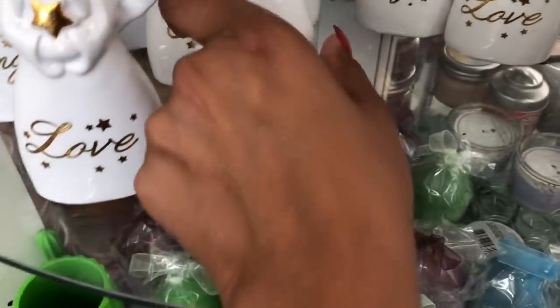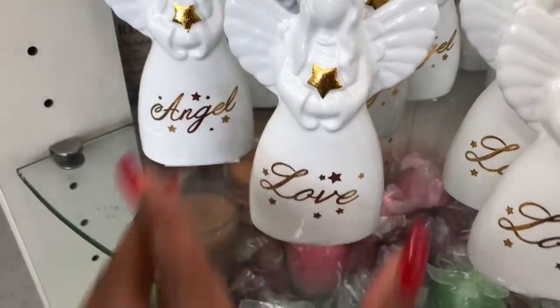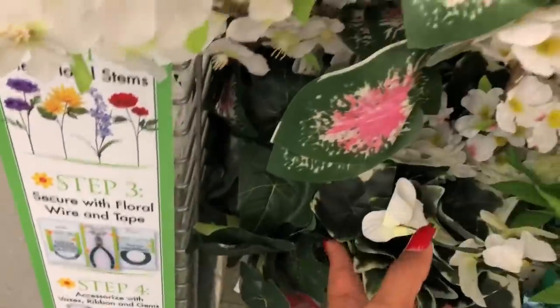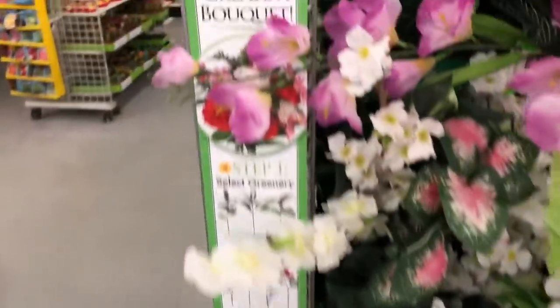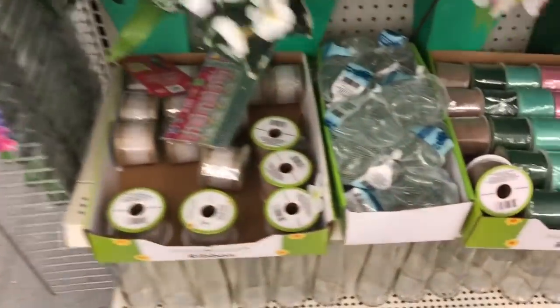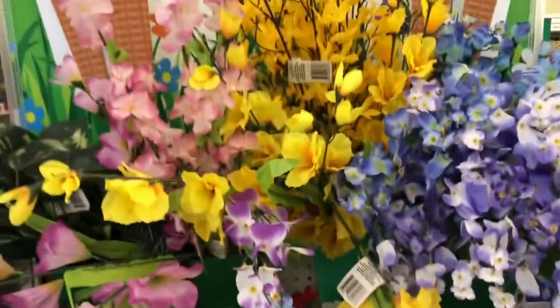And these look new. Love and angel. These are really cute. For Mother's Day, that'd be cute to add them in a basket. And that's pretty much it that I see new on this side. New greenery. Those are pretty. And flowers for spring. Really pretty. And then they have this creative bouquet. Greenery, floral stems, and the ribbon and the glasses. So that's really pretty. So definitely wanted to share it with you guys.